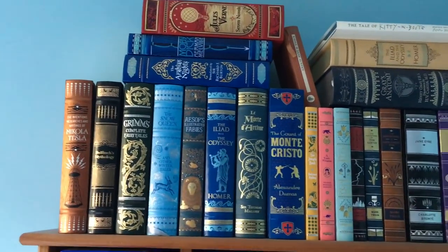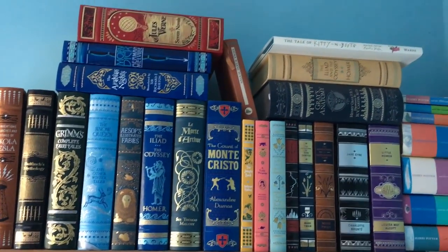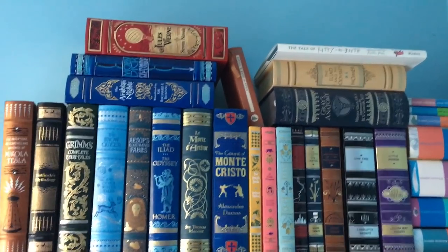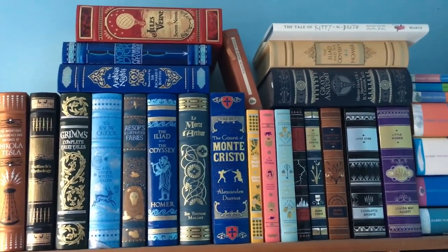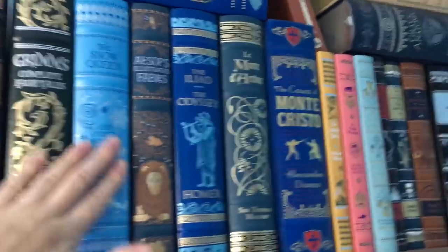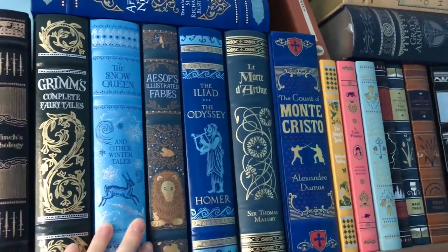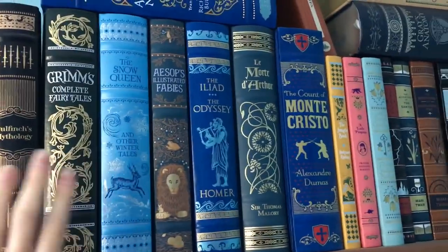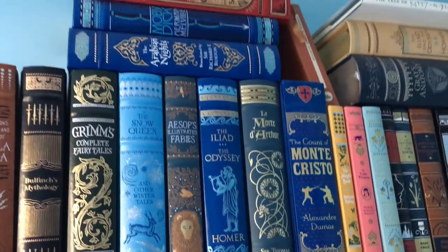And this isn't colouring book related, but I just want to show you how proud I am of my lovely book collection up here. My aim is to have my own library in my house one day, and I love leather bound books, so these are all leather bound. They're from Barnes & Noble, which we don't have in the UK, but you can buy a lot of these on Amazon, and sometimes Waterstones will sell them, but they're a lot more expensive.